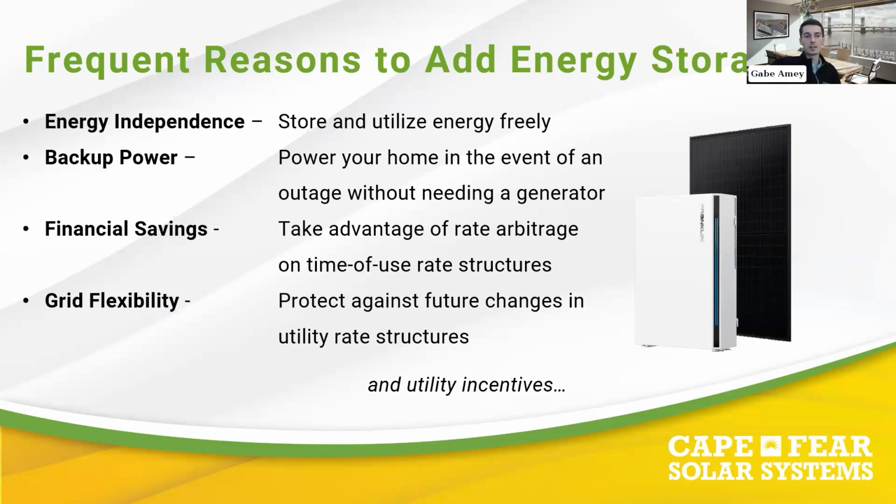And then lastly, grid flexibility. So one thing we know is that utility structures change, rates increase, types of billing change. We're hearing a lot of utilities going towards more of these time of use rate structures full time. And so if you're able to insulate yourself and be able to control how and when you're producing and using the energy that you're making, then you're going to be insulated for the future.